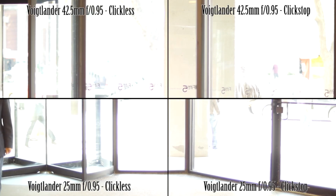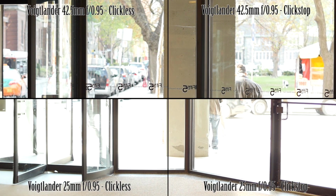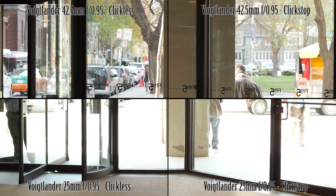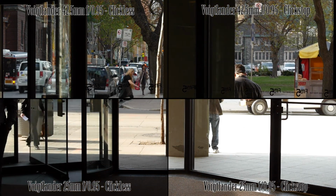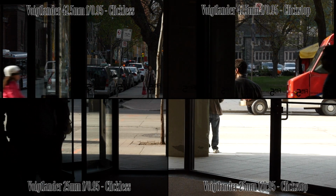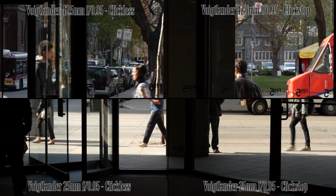Now, let's see how the 25mm and the 42.5mm handle the same conditions. For our next test, we'll be looking at the levels of distortion each lens exhibits.